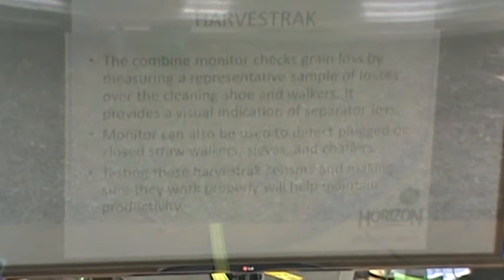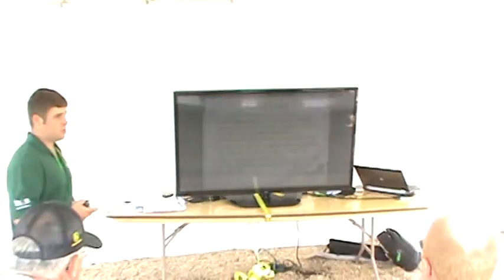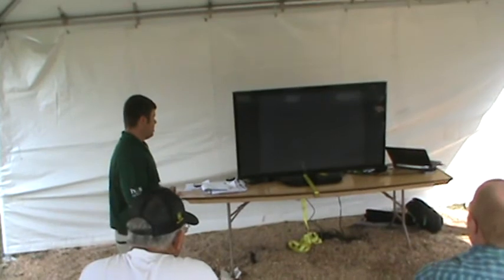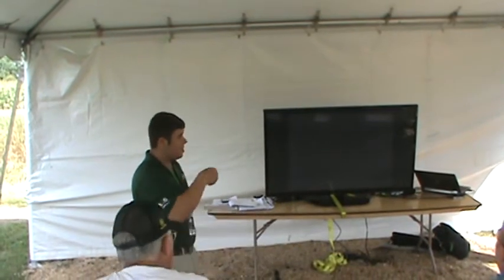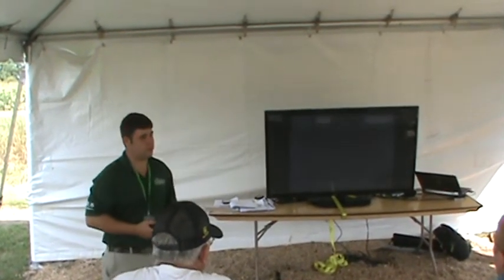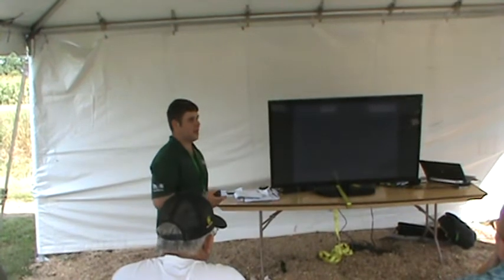There's 4 sensors. There's 2 on the rear of the cleaning chute and 2 up on the outside walkers. And then you got your plug-in sensors, way up on top. Testing these Harvest Track sensors and making sure they work properly will help maintain the productivity which we want. If you want, later I can show you how to test these. It takes 2 people. I can also show you how to use it, because I don't know how many people actually use it. So.